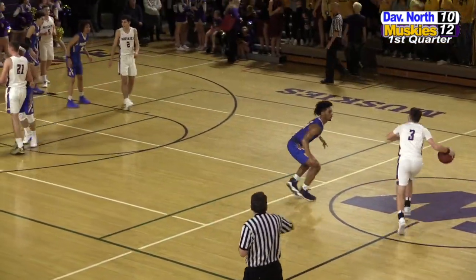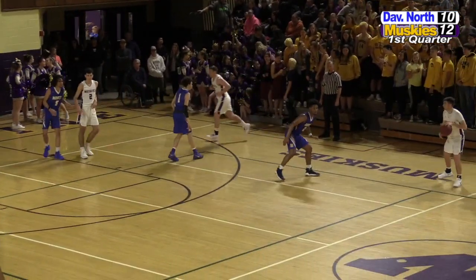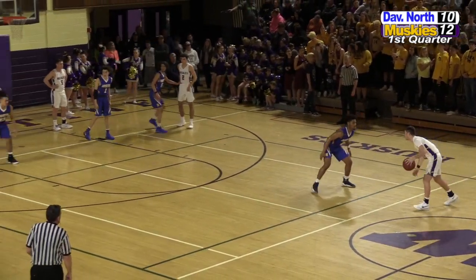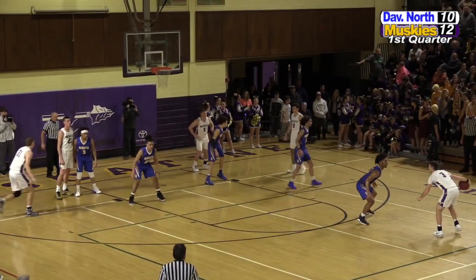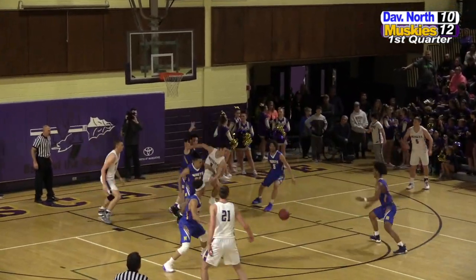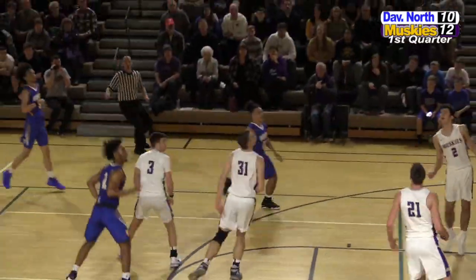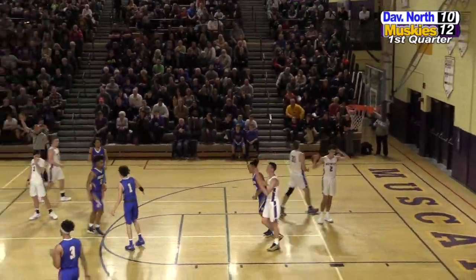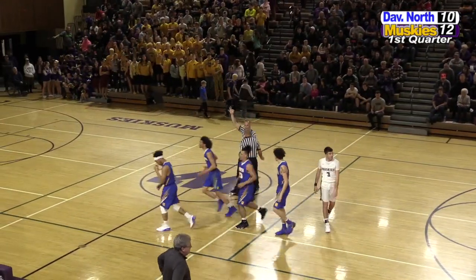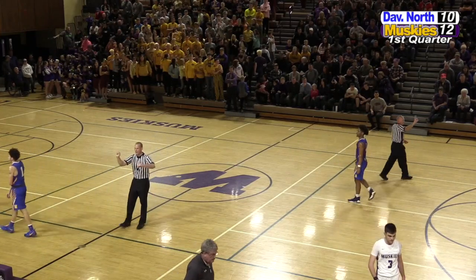Muscatine playing for one, setting up their play. Wieskamp's on the baseline, down screen here from Howard. Hutton sets it up, a wide open look for Howard, but it is stripped away by Henderson. And Bryce Howard's going to foul Wilmington on the three at the buzzer. So this will be 3 free throws in an untimed situation.